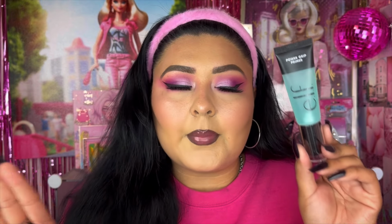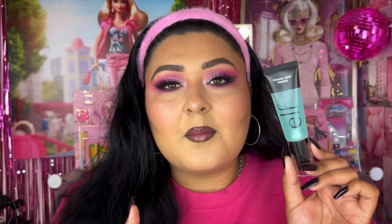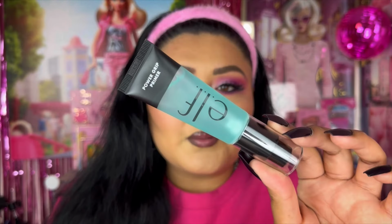Now, what I repurchased was the Power Grip Primer. I did recently use up the 4% niacinamide, the pink primer. I always have to have these in my collection, girl. I have a couple dupes from Temu, which are really good as well, but you cannot beat the original e.l.f. Power Grip Primer. It's just really good. So I recently repurchased it.